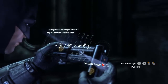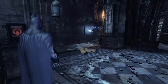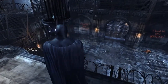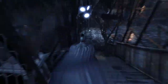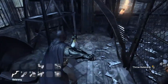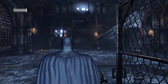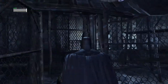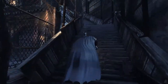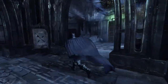Prime... Primeval. What the heck is Primeval? What did it do? Did it remove the electricity? That's what it sounded like. What's down here? What's down here? Oh, you. That gave me XP. Cool. I can open this door now. Yeah. Nice little shortcut. After making us figure that out. Which seems like no reason.